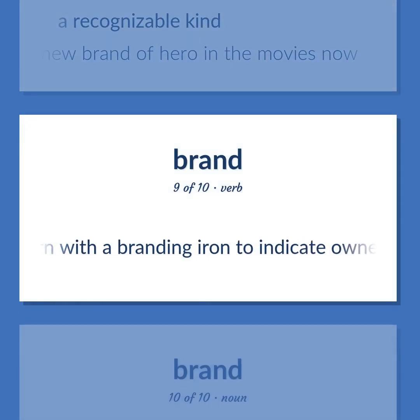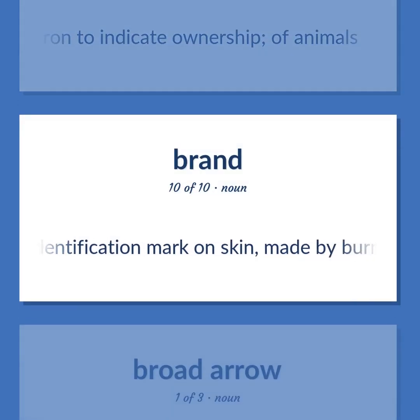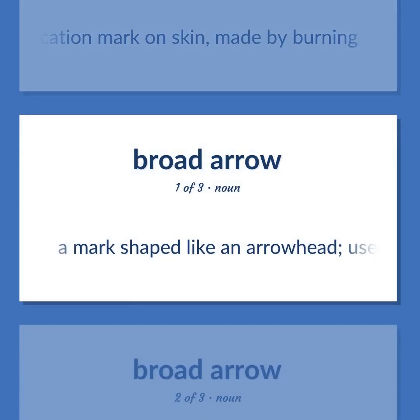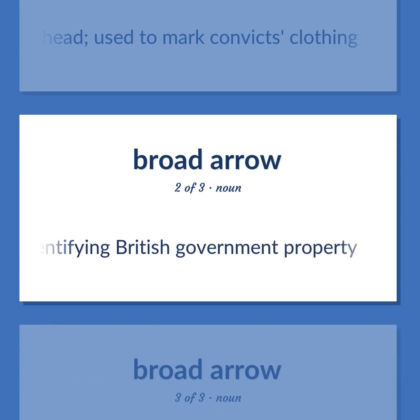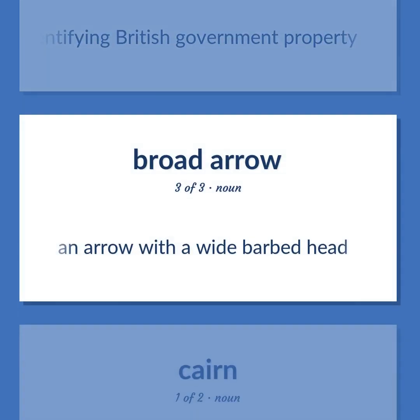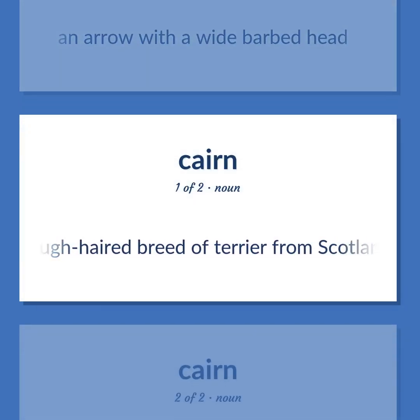Burn with a branding iron to indicate ownership of animals. Identification mark on skin, made by burning. A mark shaped like an arrowhead, used to mark convicts' clothing. An arrowhead mark identifying British government property. An arrow with a wide barbed head. Small rough-haired breed of terrier from Scotland.